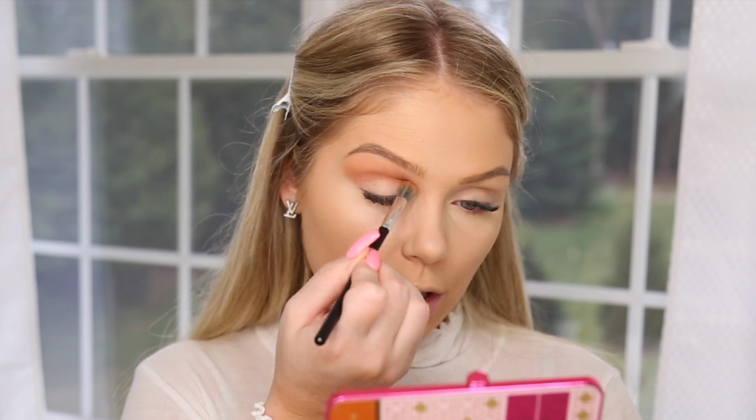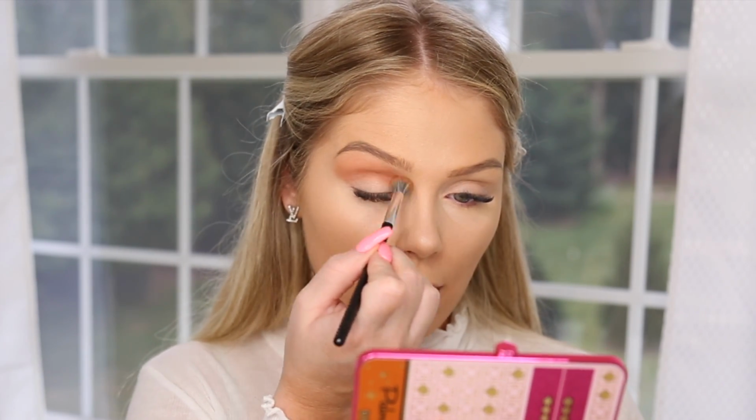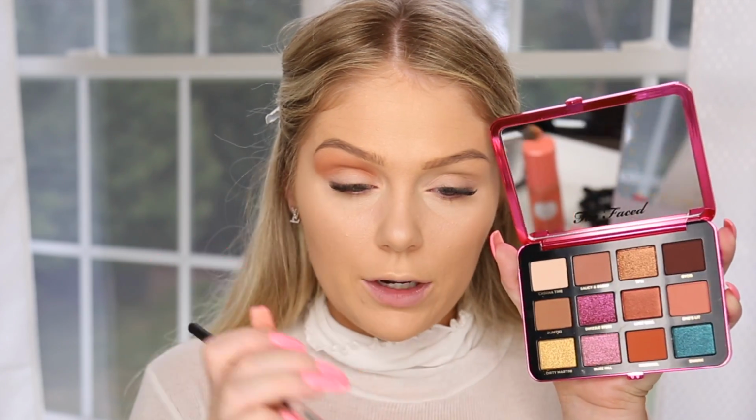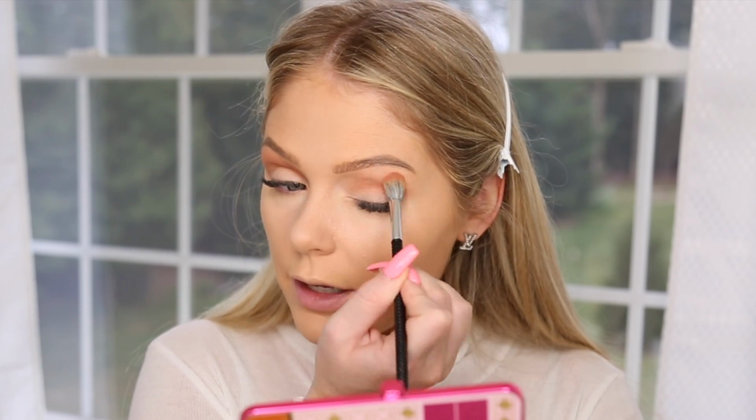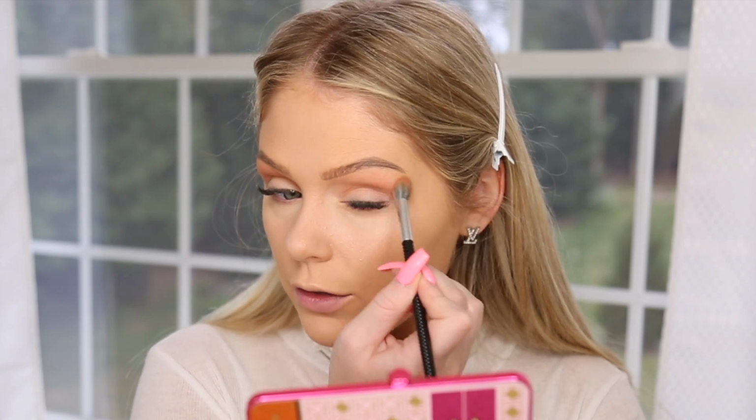I really wanna use the pretty blue in this palette. So I'm gonna try and think of a way to use that. I think I'm gonna use it on my lower lash line because it's so stinking pretty right here. I love that. So far the shadows are blending super easily, which is great, and they are super pigmented.